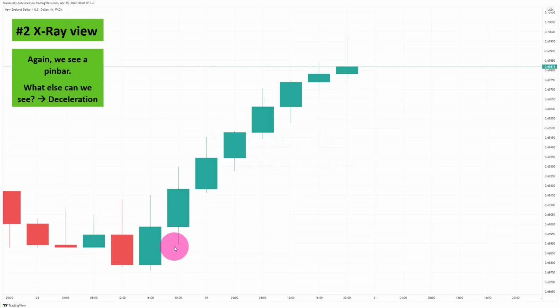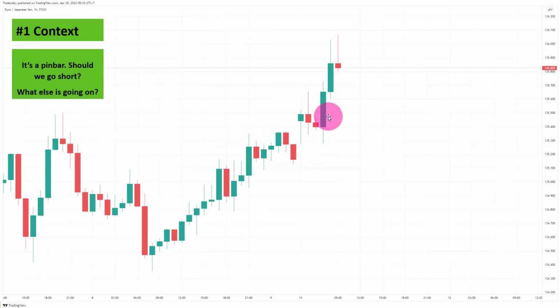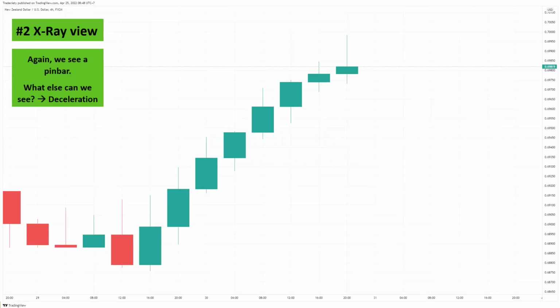We have a deceleration. What does deceleration mean? It means that the candlesticks are getting smaller and overall the momentum is losing its power. And you can see that very nicely, that the candles are getting smaller and smaller until we reach our pin bar. And this is a very different picture than what we've seen a bit in the beginning here. Here we have the pin bar, but in the context of a huge breakout on the bullish side. Here we have our pin bar in a deceleration mode, which is very different. However, it's still not enough to go short.